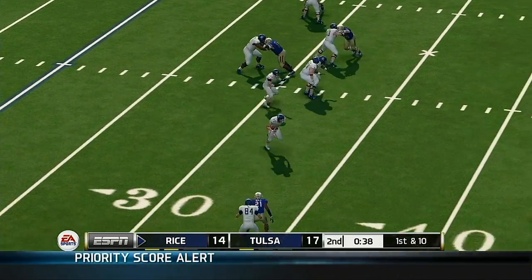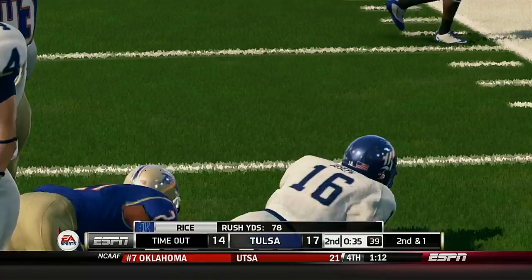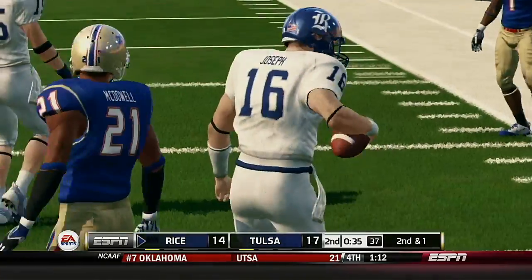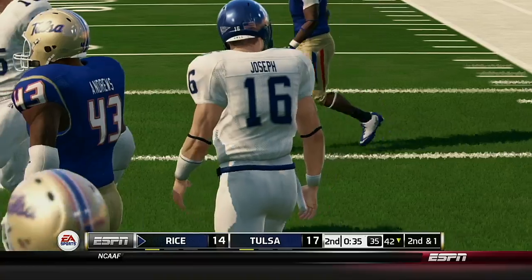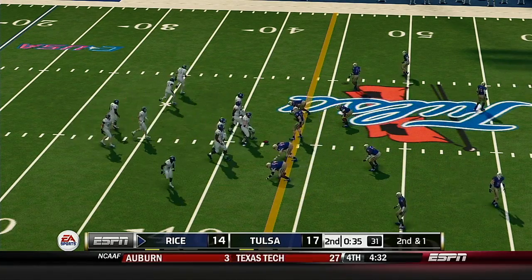He's on the run. Decides to tuck it in, and he's got space. He's tackled at the 42-yard line. Picks up about 9 on the scramble. Rice will have one timeout remaining. It's second down now, and they're just a few feet away from that first down marker.